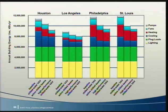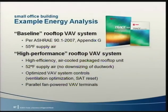for this same building. Now we use Trace to also model a smaller office building that uses a high-performance rooftop VAV system. This system uses 52-degree supply air, optimized VAV controls, parallel fan-power VAV terminals, and a high-efficiency rooftop unit. You'll note that the supply air temperature is not as cold as in the chilled water VAV system. The optimal supply air temperature will vary for different system configurations and climates. It will likely be higher for an air-cooled DX system than for a water-cooled chiller system.